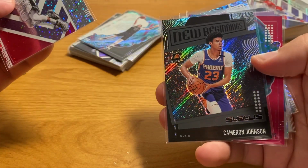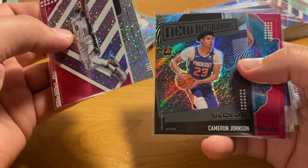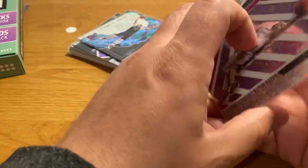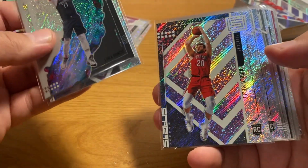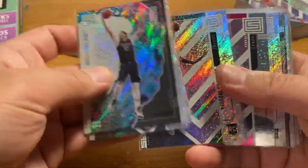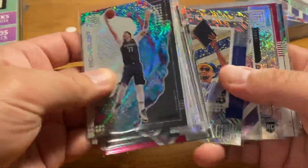Yeah, we got a number of good rookies in this new beginning insert set. But we didn't get a lot of base rookies, did we? The ones we got were kind of lackluster. I've been saying lackluster a lot lately. I don't know if you've noticed that, but it's my go-to word. Like Nicolo Melli, I mean, come on. Seifu's probably the biggest rookie we got in a base rookie. Everybody else was like, huh? What?